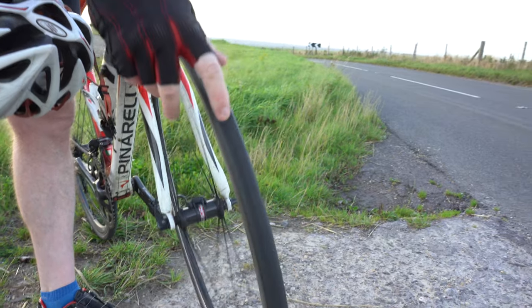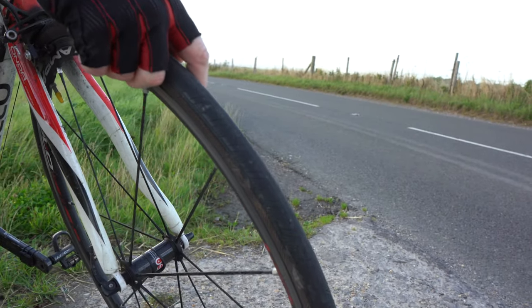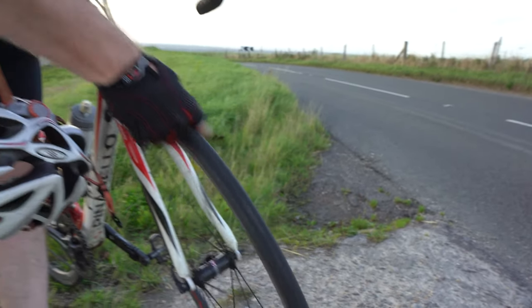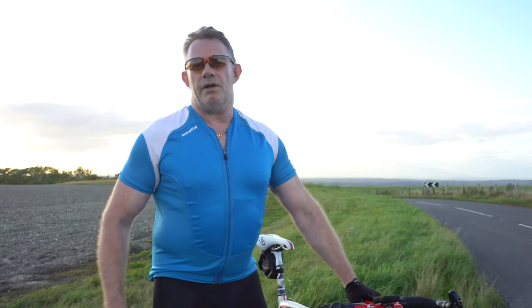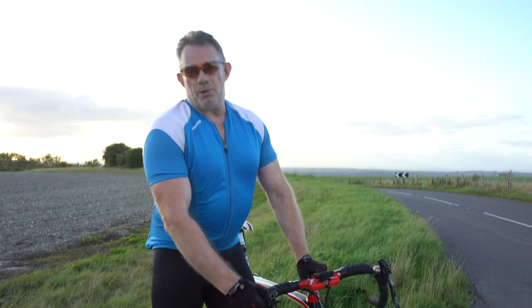So you spin the tyre forwards and you just run your hand across it to see if there's anything spiky, anything sticking out that is likely to puncture the tyre. And you do the same thing for the rear wheel as well. And you check your brakes also as well.